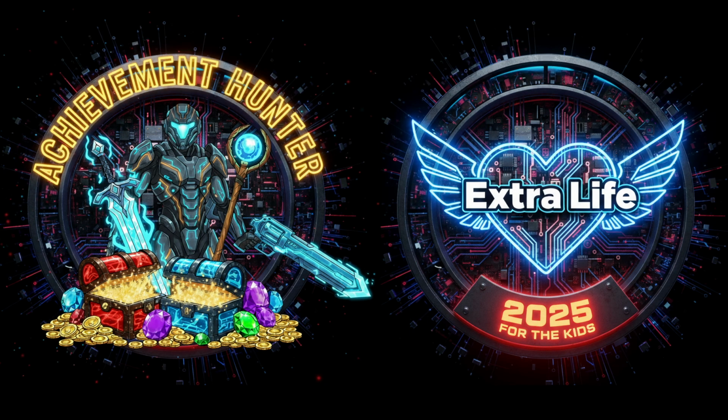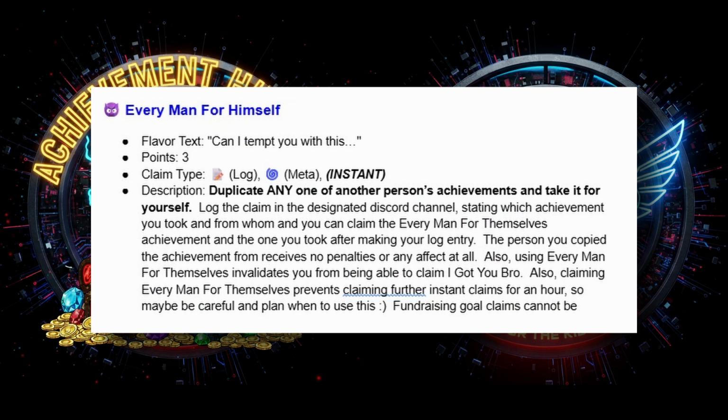Right. Because then they throw in Every Man for Himself. For 3 points, notice, more points than the helpful duplicate, you can duplicate someone else's achievement and take it for yourself. Wait, hang on. You take it from them? Or just copy it? The description says duplicate and take. Good catch. Let me recheck the source. Okay, it says duplicate and take, but maybe take here means take a copy for yourself. The phrasing is slightly ambiguous, but the intent seems to be about gaining points selfishly. The key is it pays more than the helpful duplicate.